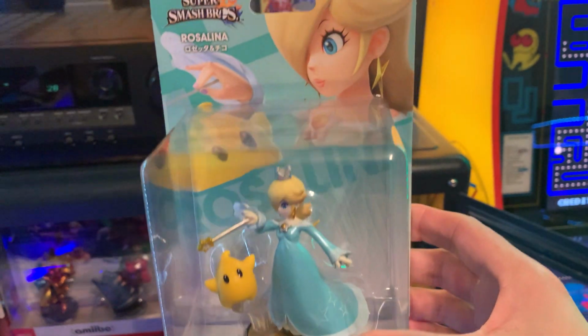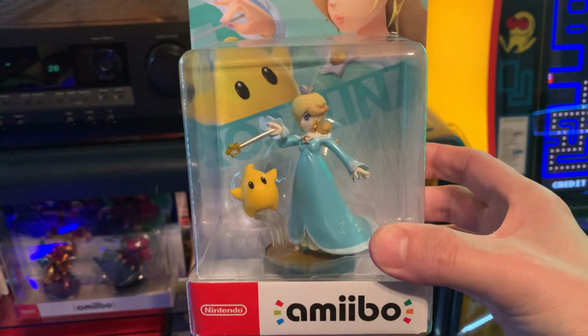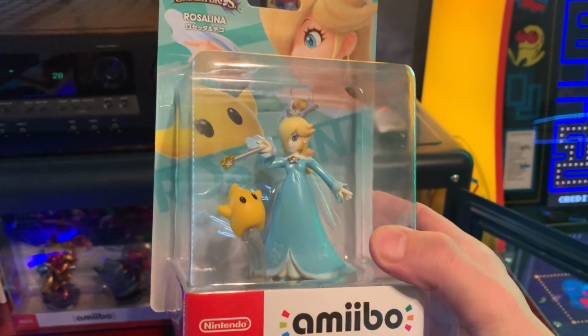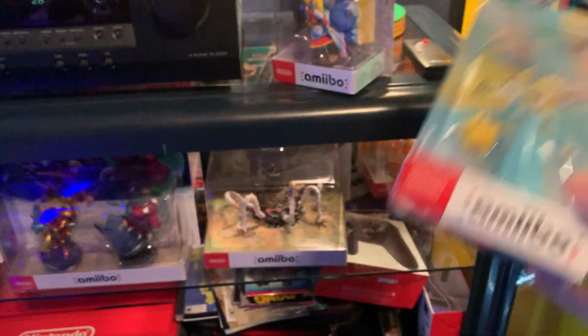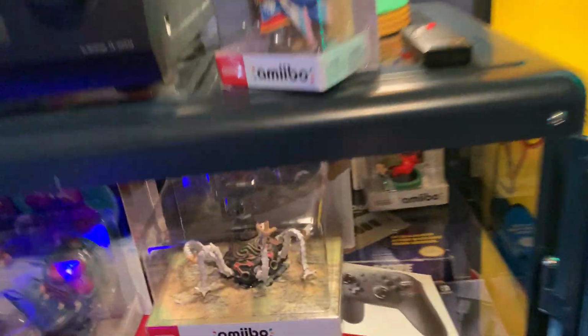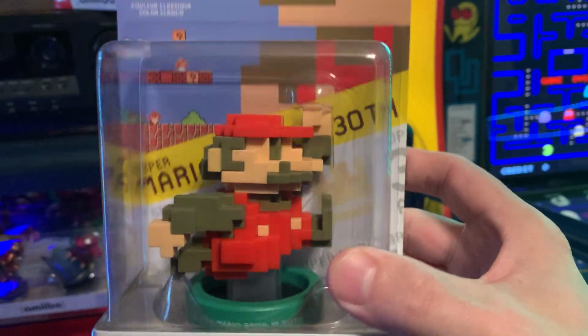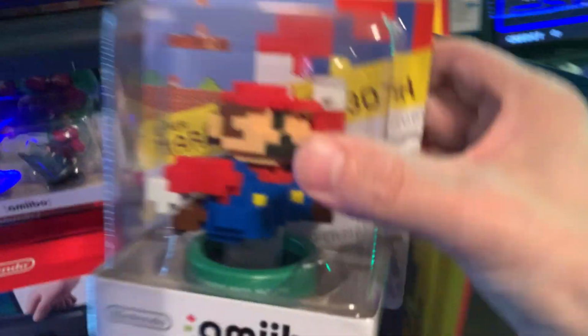And I hate to say that because I'm not about that. Sometimes the money kind of talks, you know what I'm saying? When things skyrocket. But I was wanting to open this Rosalina and put her in the case. But yeah, I have her. I have another Daisy. I'll probably end up opening these just to enjoy them, you know. I have the two 8-bit Marios. So here's the red one, which I have a loose one of, but I don't have a loose one of the blue one right here. But I do have those.